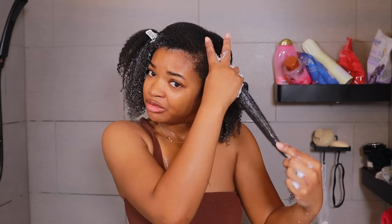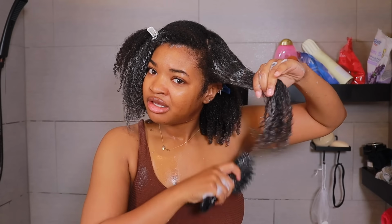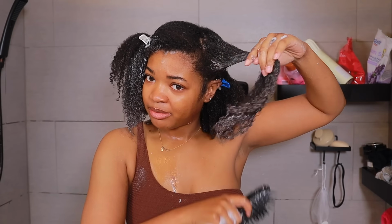All right, almost done. And I think it's only been like 7 minutes. It hadn't even been 10 minutes yet. Slip makes a huge difference in how fast you're able to detangle your hair. Even if you're finger detangling, it will make a world of a difference. And I do like how, and I've always liked how this conditioner really does a good job of clumping my curls, which I forgot about. I'm gonna show y'all after I'm able to fully detangle this section, which will be in like 2 seconds.